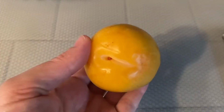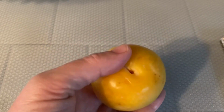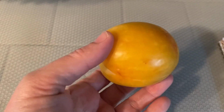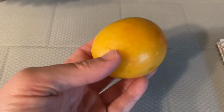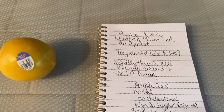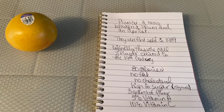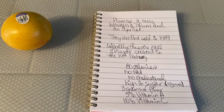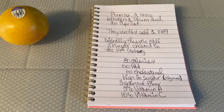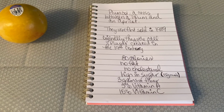This was my first time trying out a Plumcot. If you watched my latest HEB grocery haul, you saw me haul these, and I wanted to do a little research, and this is what I found. A Plumcot is a cross between a plum and an apricot. They were first sold in 1989. They were originally called Plumcots, which were created in the 19th century.